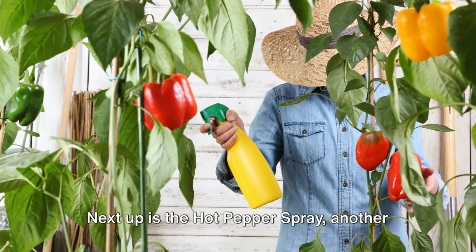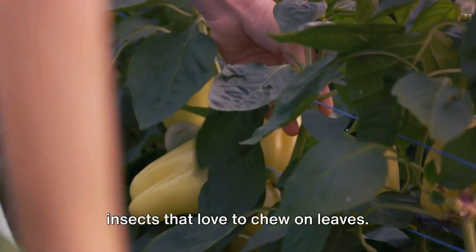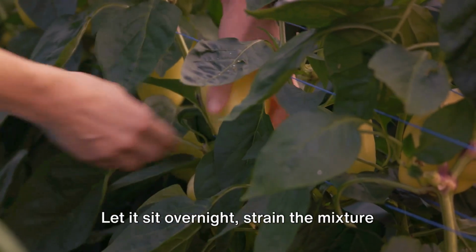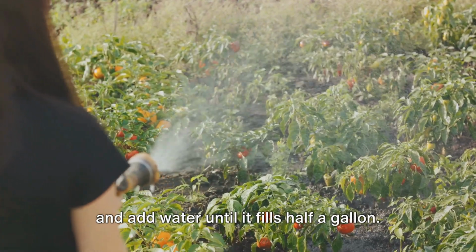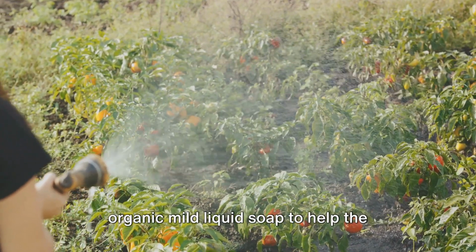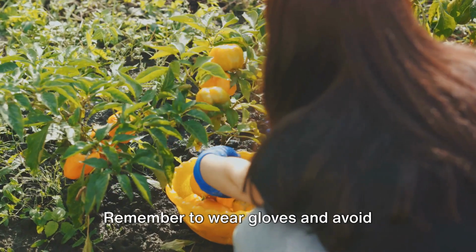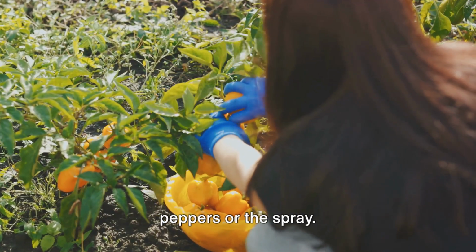Next up is the hot pepper spray, another great repellent, especially for those pesky insects that love to chew on leaves. Blend 2 cups of hot peppers with enough water to turn it into a paste. Let it sit overnight, strain the mixture, and add water until it fills half a gallon. Once again, add a 1/4 teaspoon of organic mild liquid soap to help the solution stick to the plants. Spray on the foliage of plants you want to protect. Remember to wear gloves and avoid touching your face when handling hot peppers or the spray.